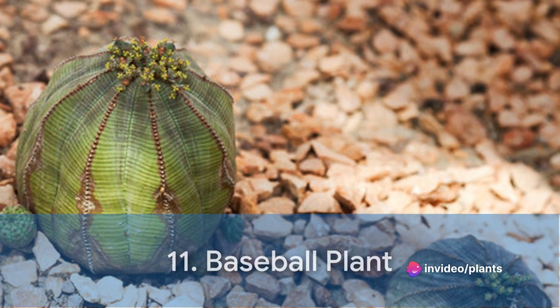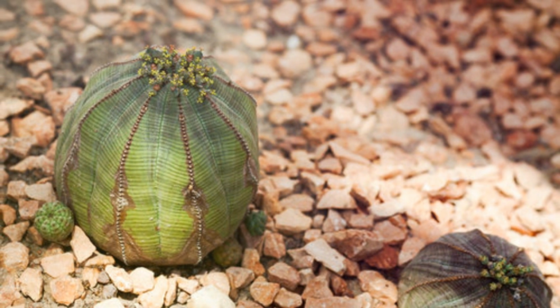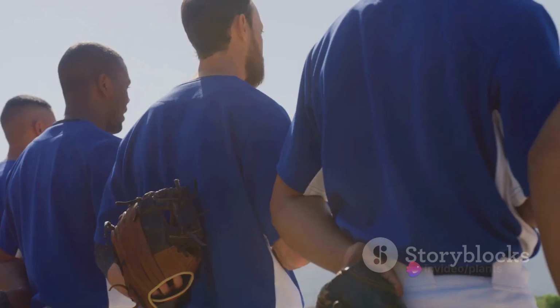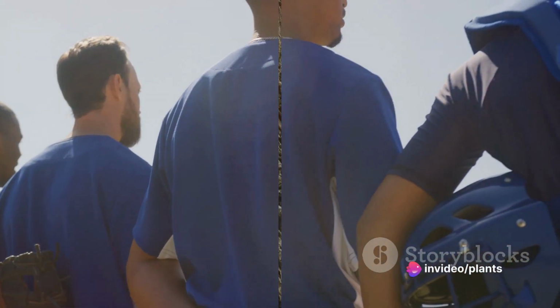Now, let's move on to the 11th plant, the baseball plant. True to its name, this plant boasts a perfect round shape, making it look like a baseball. It's quite the head-turner, isn't it? Who knew plants could be so bizarre?